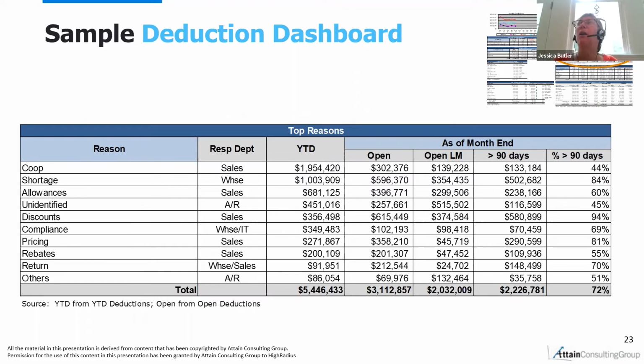One is what I call intentional or trade. So they're sales-related deductions. They're pre-approved, pre-budgeted, hopefully. They are the cost of doing business. You're not going to reduce them. The only way you're going to reduce them, but it's not really, is if you say to someone, I'm going to give you a 2% allowance, and instead of sending me a deduction for that 2% on your $100 invoice, I'm only going to invoice you $98, so I'm giving it to you off invoice. You know what I mean? So then you won't get that deduction.